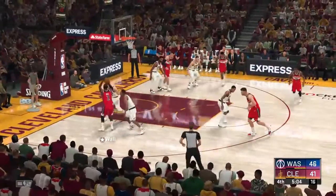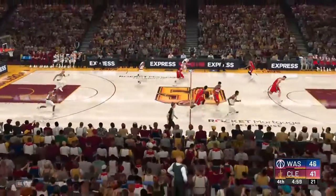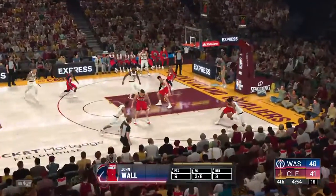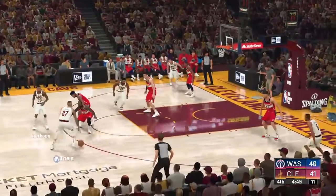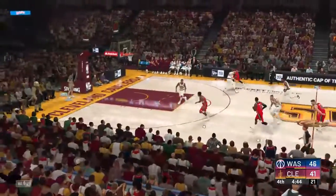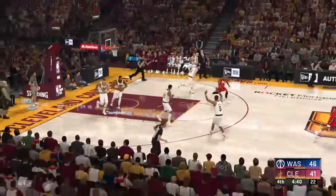Outside, Wall. Shoots over Bradley. The Cavaliers pull it in. He'll breathe a big sigh of relief if they hang on to win this game. He's not done much to contribute tonight. Clarkson passes to Tice. Knocks it loose. Wall with the steal. Beal, that's for 2. And again, Washington, no good.